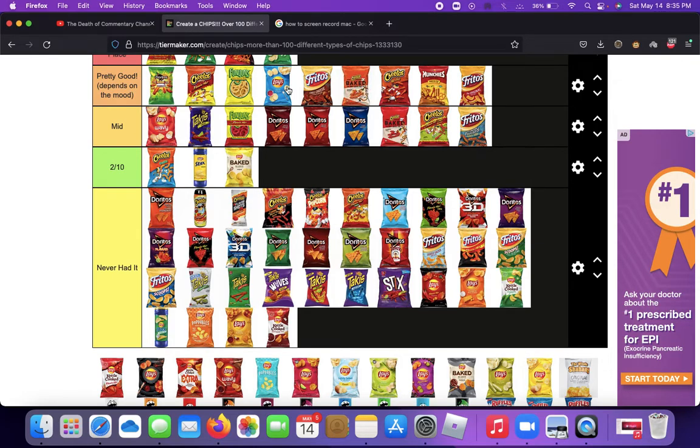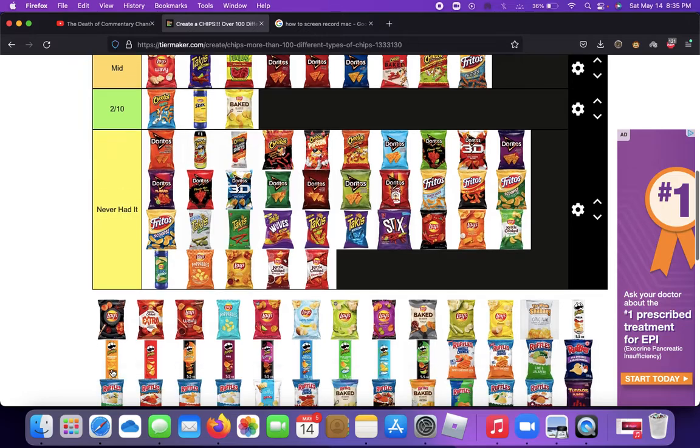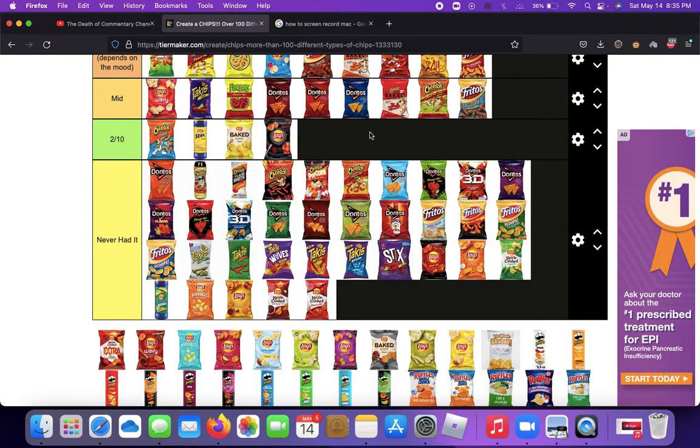I don't know. This one is weird. Are these barbecue? Yeah, these are the barbecue ones. I don't like barbecue Lay's. I actively dislike them. This is my bottom tier.